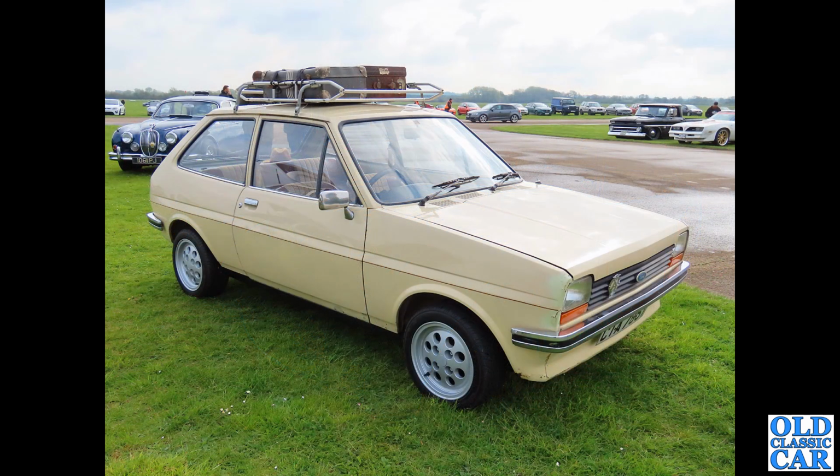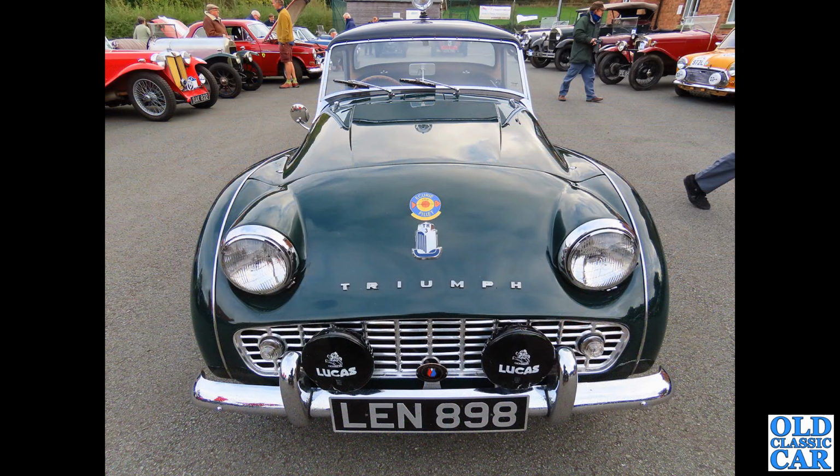Out in the public car park, again at Bicester, we have this. Now this is a lovely little car. You don't see too many good ones of these. The Mark I version of the Ford Fiesta. This one's got the XR2 pepper pot alloy wheels on it. It wouldn't have had those originally, but I like the old roof rack and the case on the roof as well. So yeah, quite a rare survivor. This one in beige.